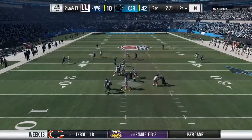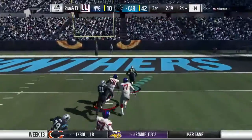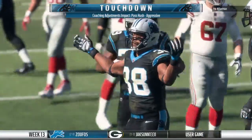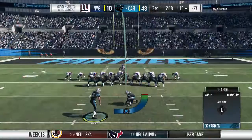Brady to throw on 2nd down. And now a fumble. Brady loses the football. And it's picked up by the Panthers. And he will score. Touchdown, Panthers. So that is now 2 fumble return touchdowns.